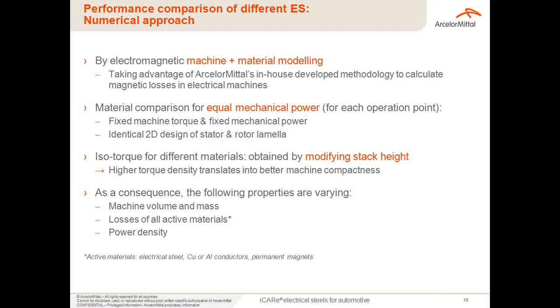Of course, you can do the whole drive cycle, but this is just a simple example, not to overcomplicate, to explain the way it works. And then if we put in different materials, you will have a different performance. We then change the stack height so that the comparison is at the same torque level. This then will mean that your machine will become different in size and that you will have a different efficiency because your losses will be different, and that you will have a different power density.